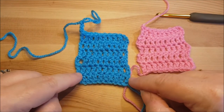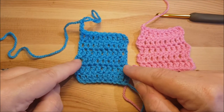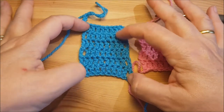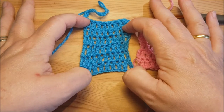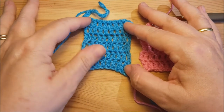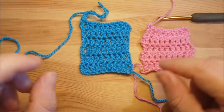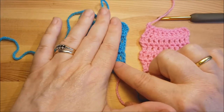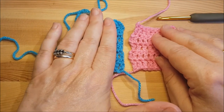There's nearly always going to be a small gap, but if you block this and pin it out, then those gaps will disappear, and when you have a border or something around the edge, you're just not going to notice them. But this is obviously far straighter here, along here, than this one is.